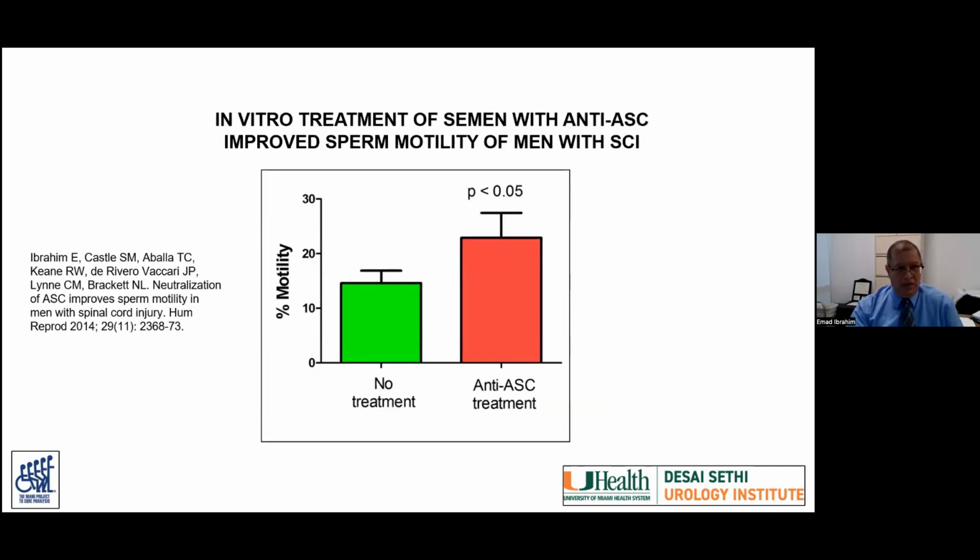In vitro, in a cup, we studied anti-ASC, and it improved the motility. So we did add anti-ASC to semen of men with spinal cord injury in a cup, and we found there is improvement in there.